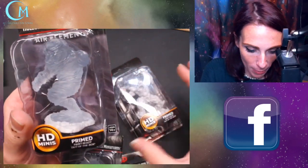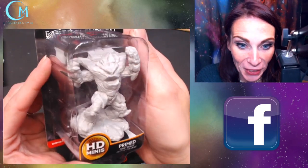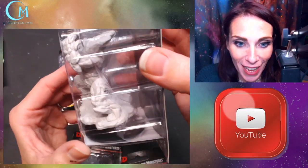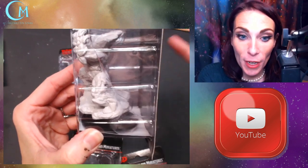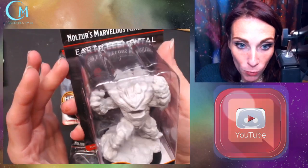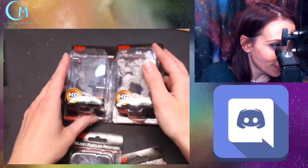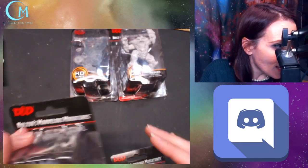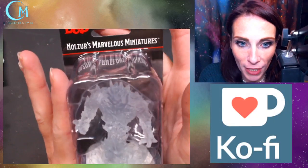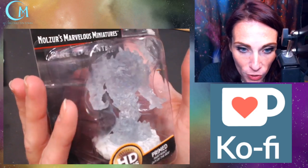So here we have the air elemental. The earth one. I really like the look of this guy. I don't know why, but I think sumo wrestler because of the pose. He's just got this hefty weight to his pose, which for the earth elemental, I think is fantastic. So they're coming out. And then here we have the fire, which is going to be a lot of fun.